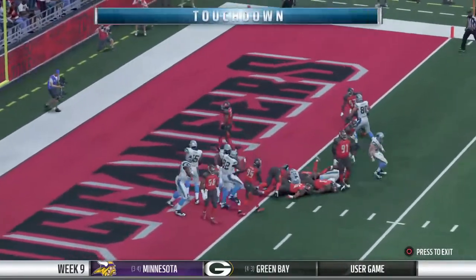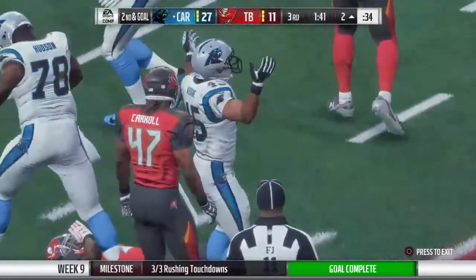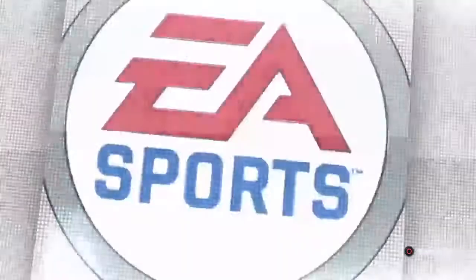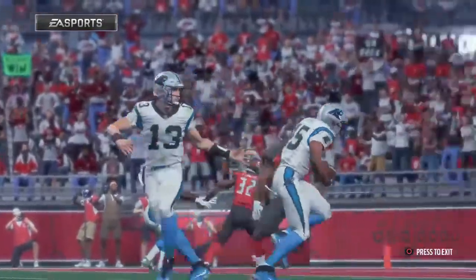And he takes it into the end zone for a Panthers touchdown. A great effort there. His 3rd touchdown of the game, his 8th on the year. And the Panthers add on to their lead. Still plenty of time left in the game, but now starting to pull away a little bit. Get some breathing room with that one.